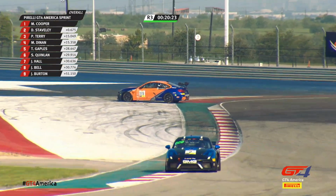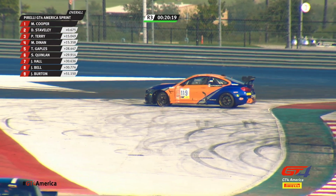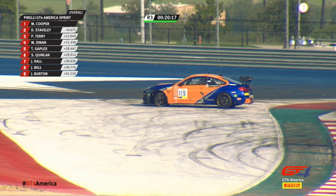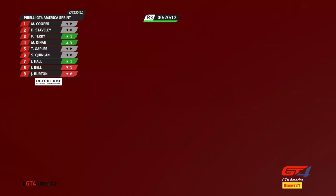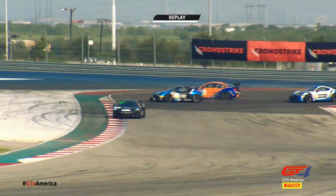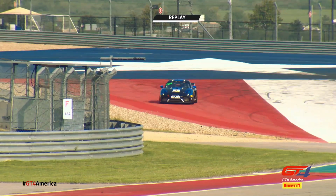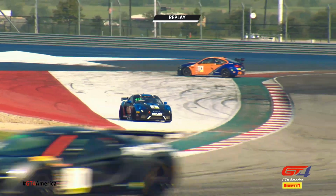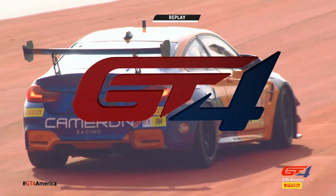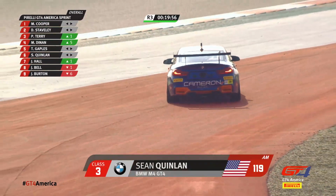Quinlan got hit there. That left front looks broken, doesn't it? Yeah, he took a big swipe on the left-hand side, so not sure if the pair of Caymans came down on the inside there. Well, Bell looked like he had gone around Hall. Yeah, I wonder if he was trying to make a move on both of them. That right front on Bell's broken too. Wonder if Bell was trying to make a move on Hall and just couldn't get it slowed down at apex as Quinlan was turning in. Yeah.